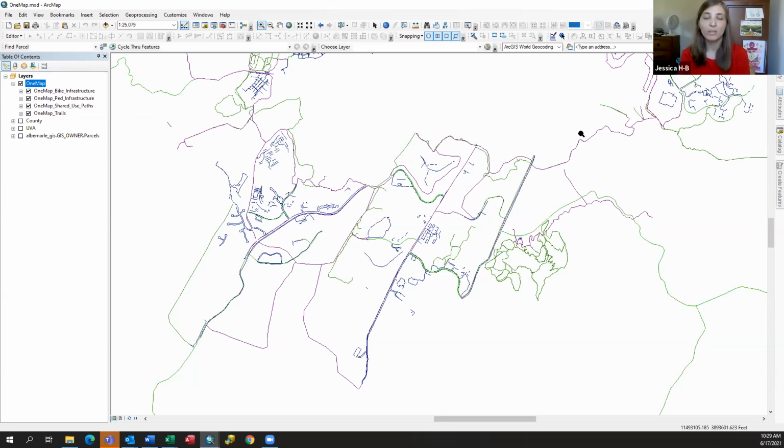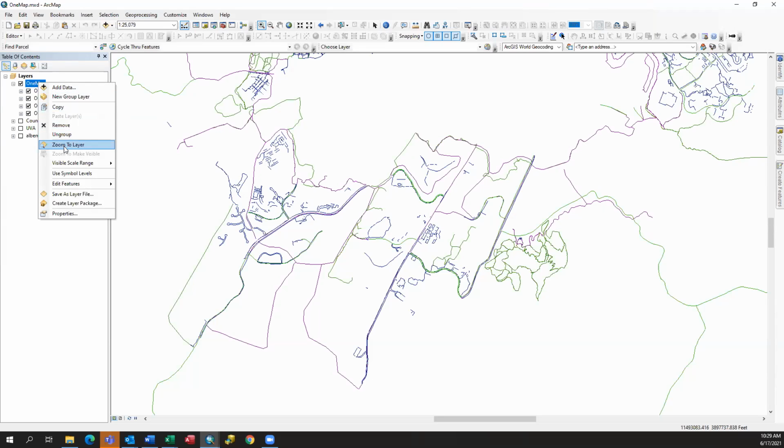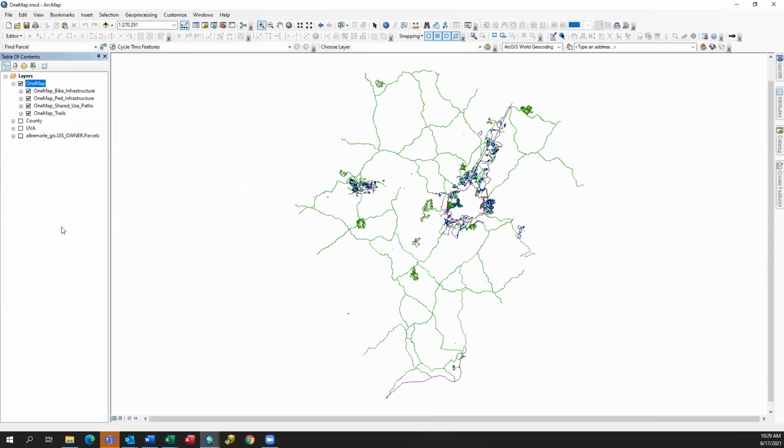Any other questions or comments regarding One Map? Hey, I'm so sorry. It's Michael Barnes here. I apologize for going in late. What's the timeline for the next sort of iteration?